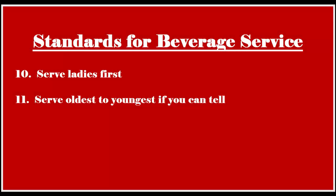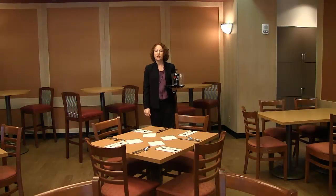The last standard that I would like to cover before we go on to demonstrating how these standards are performed is the fact that we will always serve ladies first. Just as when we're taking an order, ladies are served first, from their right using our right hand. If you can tell if there is an older lady in the group, serve oldest to youngest before moving on to the gentlemen, serving them oldest to youngest as well. Let's demonstrate exactly what this would look like.